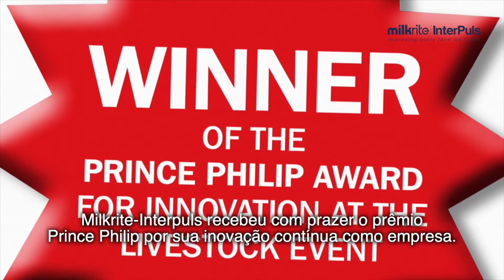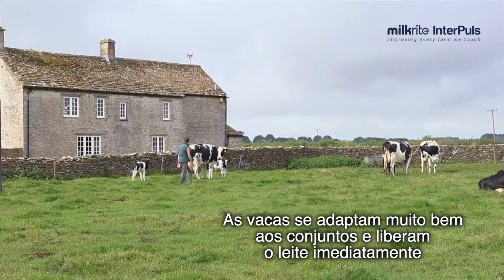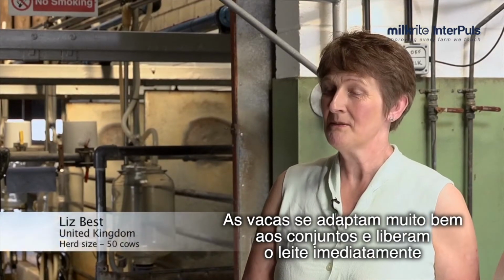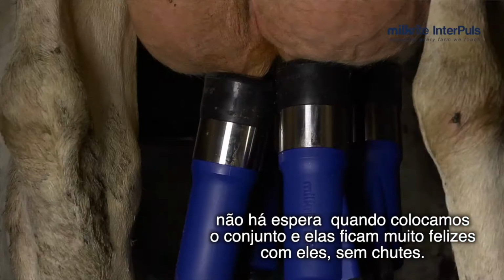Milkrite was delighted to receive the Prince Philip Award for its continuing innovation as a company. The cows take to the clusters very well and they let the milk down immediately, so there's no stalling when you first put the cluster on, and they're very happy with them, no kicking off.